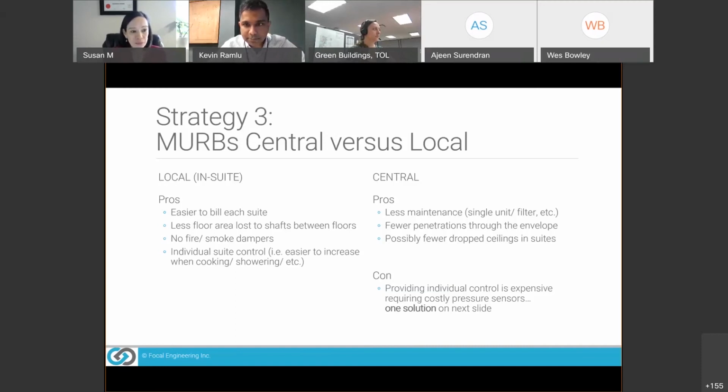The last pro for in-suite units is that you get better individual suite control. If someone's cooking and showering, they can usually flip a switch, and that will increase the exhaust rate for that room. That will also increase the HRV supply rate, so you're still getting balanced airflow in that particular unit whenever you need to have more exhaust from a room. So that's for the in-suite unit.